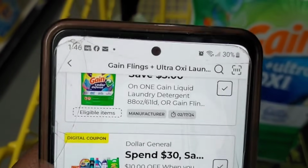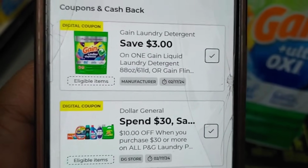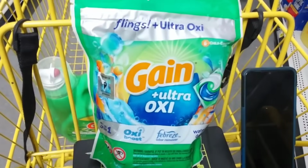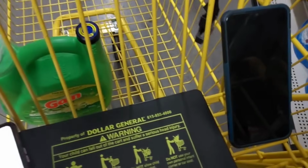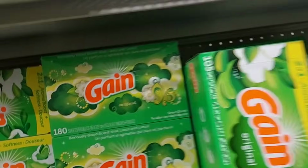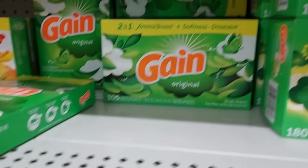We're going to use this $3 digital coupon that attaches, and you see it does attach to the spend 30, get $10 off. So you want to make sure that everything that you get, that attaches, okay? So that's $9.95 and $15.95. So we're not quite up to our $30. So we're going to grab some dryer sheets here. I'm going to grab these for $4.50. It's the 105 count.